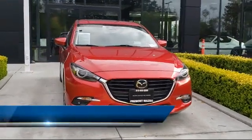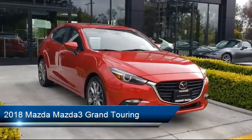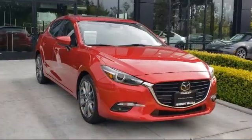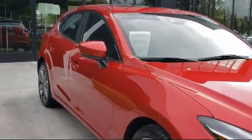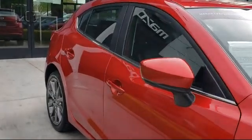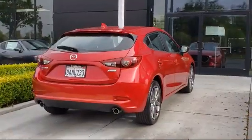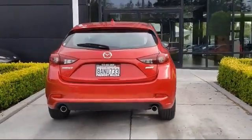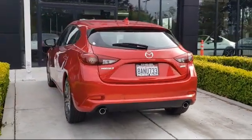It comes equipped with heated front seats, fully automatic headlights, rear view camera, alloy wheels, steering wheel controls, rain-sensitive windshield wipers, Sirius XM satellite radio, keyless entry, tire pressure monitoring system, rear spoiler, and has less than 10,000 miles on the odometer. Only the best maintained late model vehicles make the Mazda certified pre-owned vehicle cut.